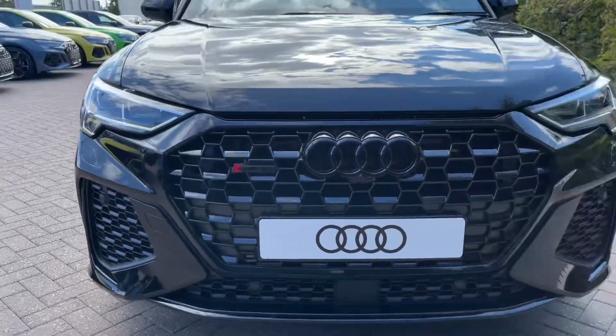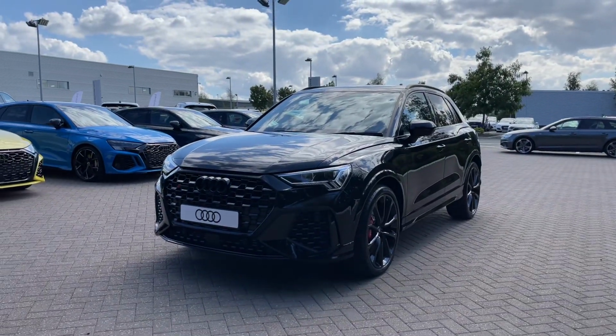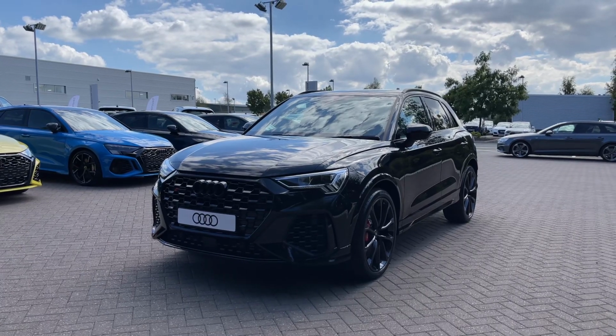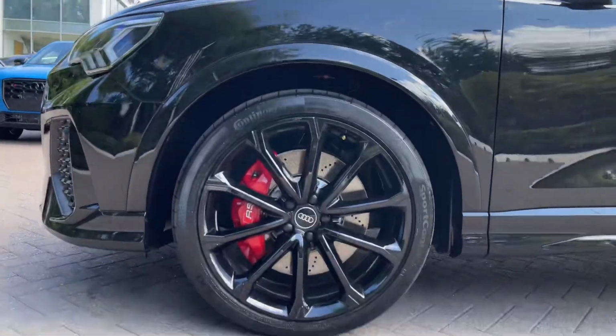To the front of the vehicle, we do have this car's full LED headlights, which do offer up a stunningly bright beam. To the front of the vehicle, we have the black styling cues with the black Audi signature grille and the black Audi rings to the center. And this car's 2.5 litre petrol engine produces 400 PS.